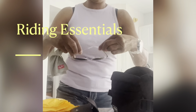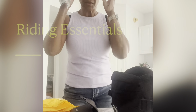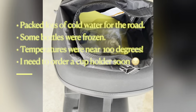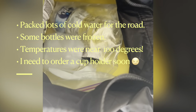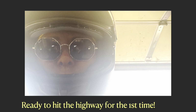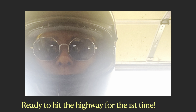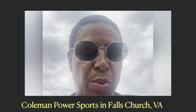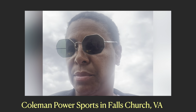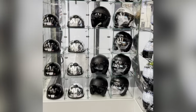And here you have it. And they're your typical old school motorcycle glasses. So today was the first day that I was going to be riding on the highway to get to a destination. Here to my first stop, which is Coleman Power Sports, the sister location for where I purchased my bike.